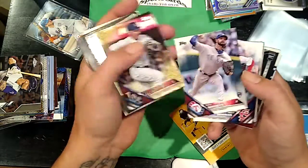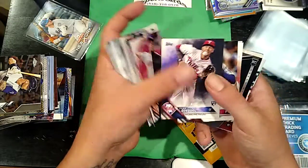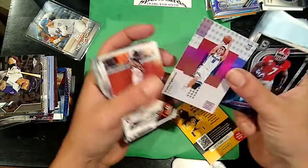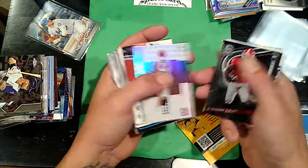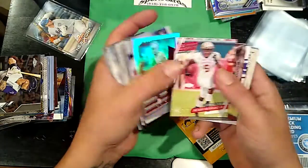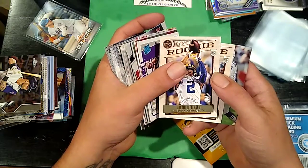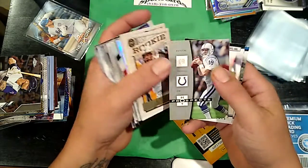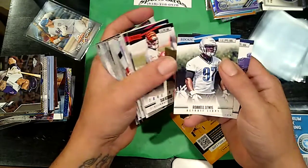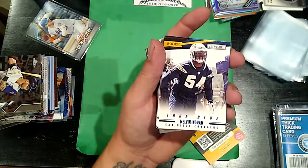A gold AJ Ellis from 2016, some 2016 rookies, Michael Fulmer, Urias, a Bogdan Bogdanovich rookie. From Status, Jake Fromm, KJ Hill, Jacob Eason, Justin Jefferson, AJ Dillon, Peyton Manning base, Case Keenum rookie, Ronnell Lewis and Melvin Ingram, true blue rookie.